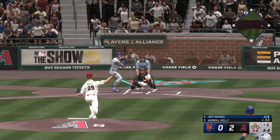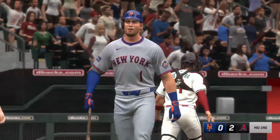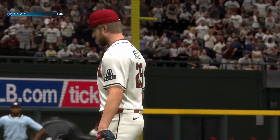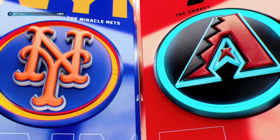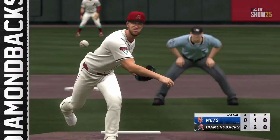So runner at second, 2 down. Jeff McNeil stands in. Got him. And that'll do it. I think the key is arm action on the changeup. When you can sell it like a fastball, you drop the velocity, you get the swing and miss, and you walk off the field.